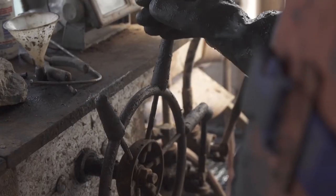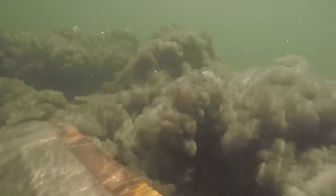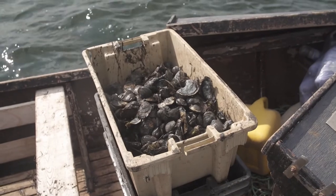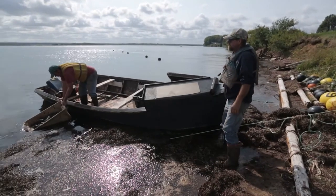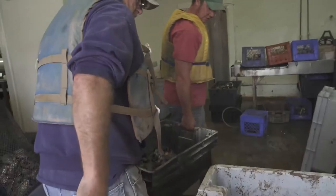Basically, the process is I go out, or one of the boys or workers go out, and we fuel up the harvester, we fire it up, we head up to one of the leases. We harvest until we get either how much we need or how much we want for that particular day. They come into the shore and they can be put off in the water and left in bags overnight, or they can be brought directly into the plant.